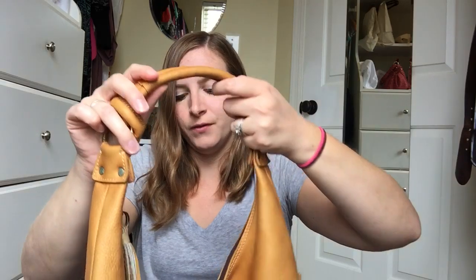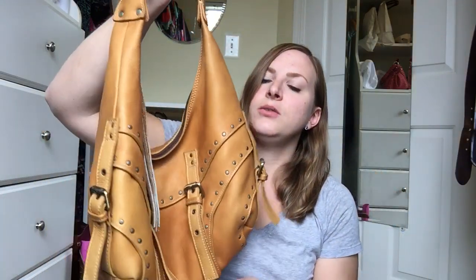And this is kind of cushioned, so it's very comfortable on the shoulder. And then you have more rivets and more glorious buckles and things on it. And you have a back pocket, which we all know I love an outside pocket, so I can put my phone in here. The inside of the bag is lined in nylon, dark colored nylon, which will be so durable and awesome for carrying around things. And inside, the pockets are made of suede. How cool.